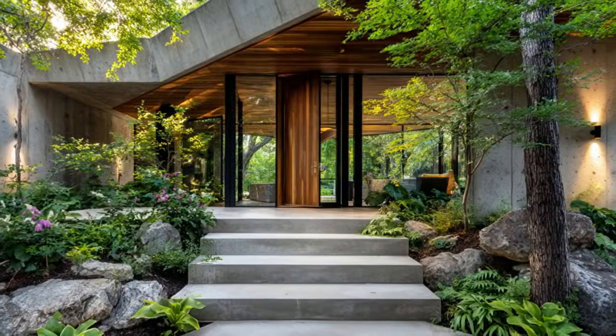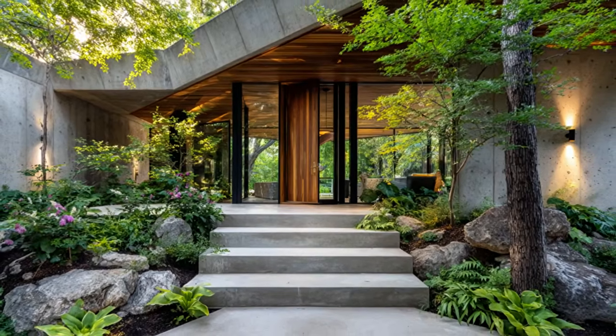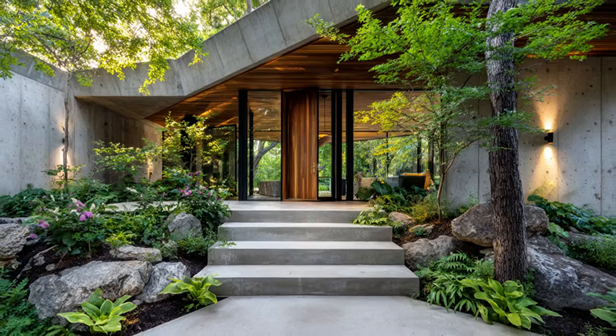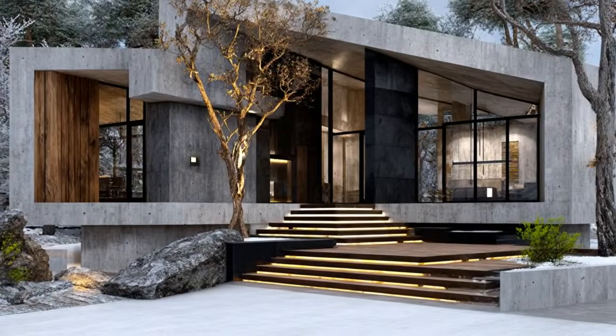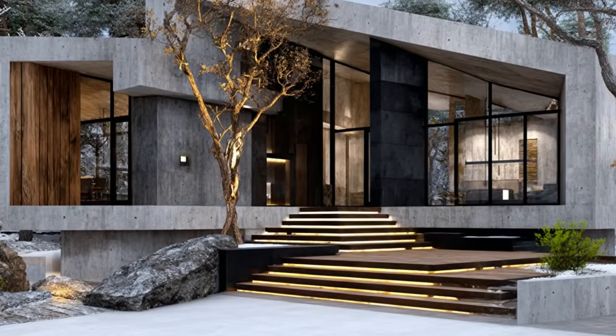When detailed properly, concrete becomes a sculptural element. It can be cast into elegant forms, contrasted with wood or steel, or textured to catch the light in unique ways. Brutalist materials don't have to feel brutal, they can feel grounding.